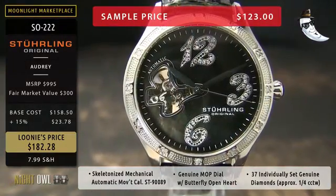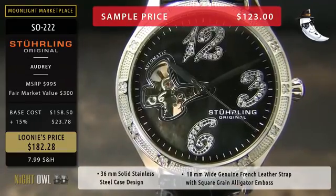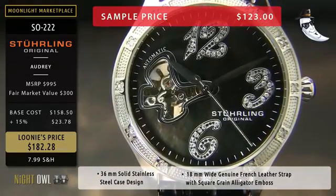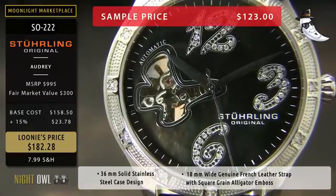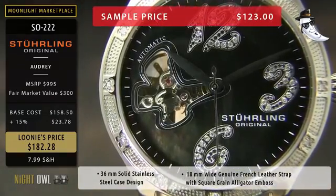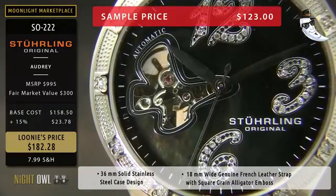We came out with, I don't know, at least 15 or 20 different models off the Audrey. We did it with hearts and flowers and stars and so many different ones. We did it with crystals. We did it with rubber straps. I mean, we did so many, but this was the original Audrey.